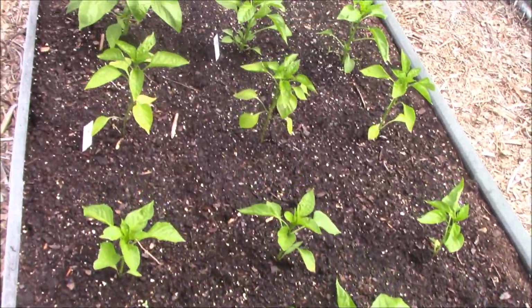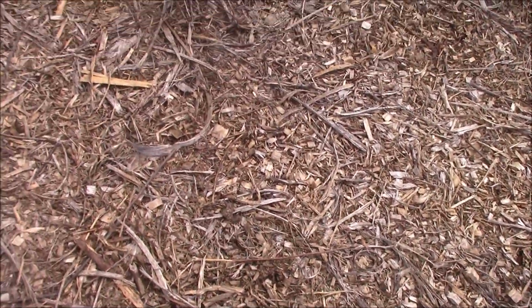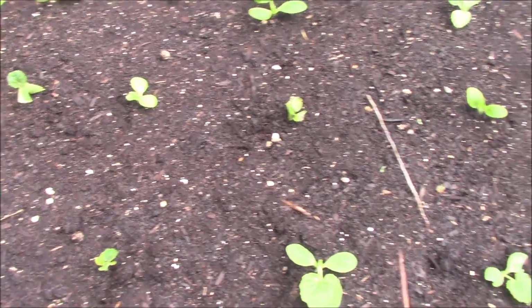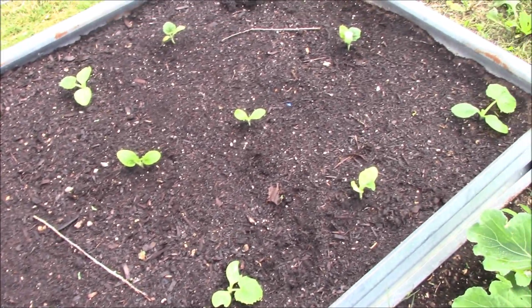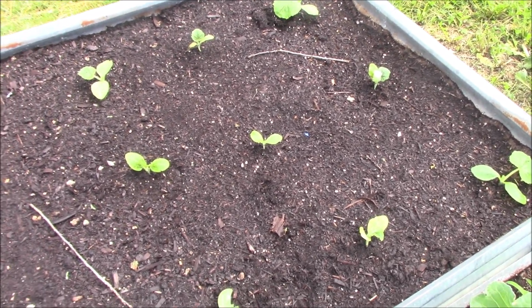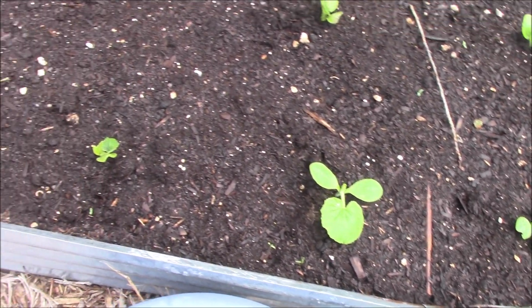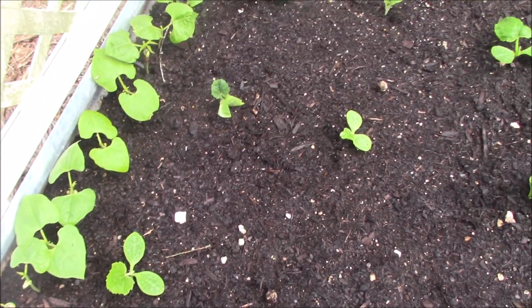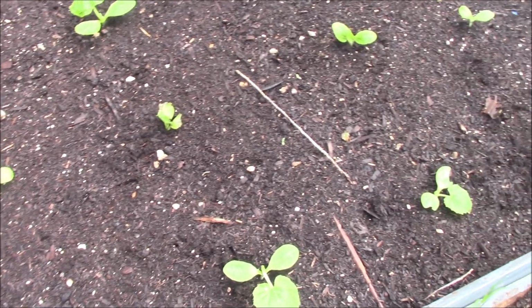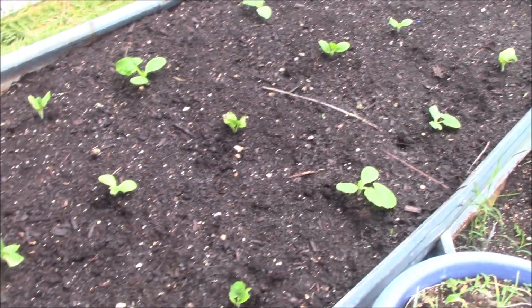And here's the other bed of peppers. And come over here and show you. I know if you saw the seedling transplant video the other day, Mark went through with the hori and split these guys up and transplanted them, and they have all bounced back really well. So it's one way to get a few extra squash plants.